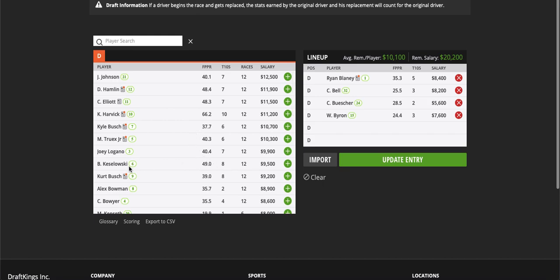And I told you earlier in the show that I like Keselowski and I like Logano as well as Blaney. So I love the Penske guys. Keselowski has not had a finish outside of the top 15 since like, I'm trying to think this through here, 2012, I believe. It's been a long time. So I really like Keselowski starting in 6th position. And I think that he could possibly win the race.